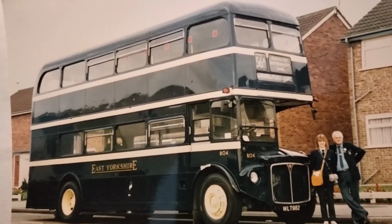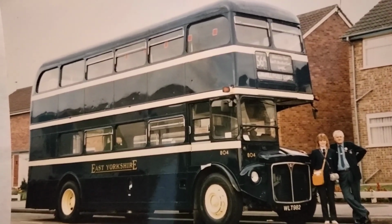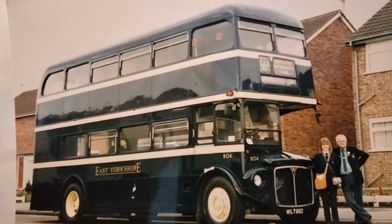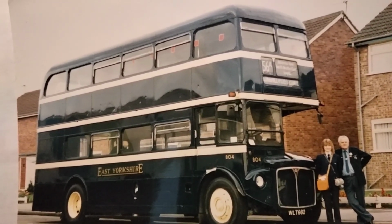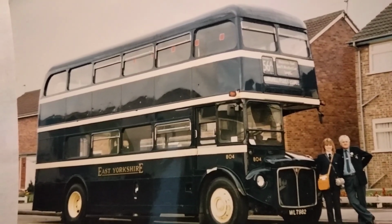804 was RM982 in London. It was re-registered NVS 804 in 1992 and sold in May 1995. After sale, it went through various dealers, and it was owned for a period of time by Keith Jenkinson, the proprietor of Bus Fair magazine and the author of many, many bus books. And a thoroughly nice chap.